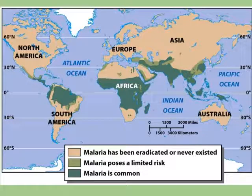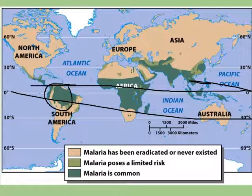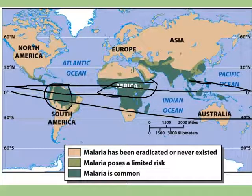Okay. In these areas where you see the dark green, these are areas where malaria is common. Okay. If you look, here's the equator. Whoa. Here's your equator. This is your tropics here. You have lots of rain, which means you have lots of areas for mosquitoes to breed in. Okay.